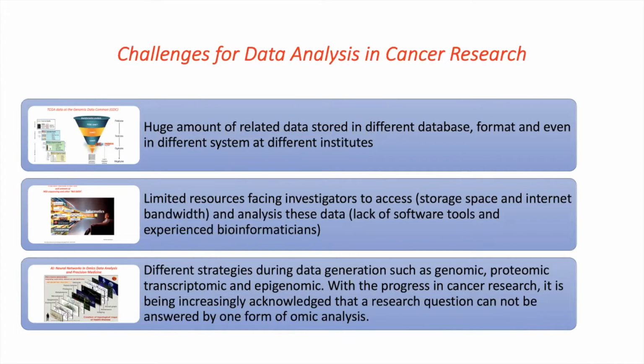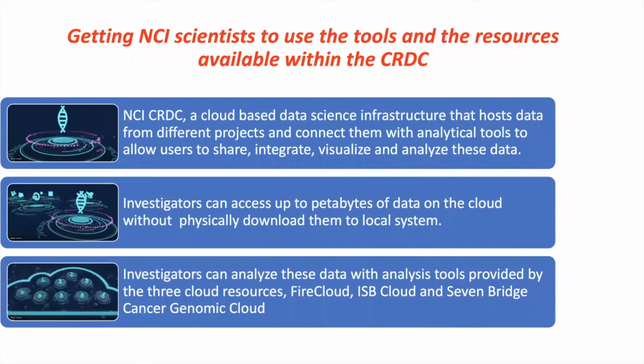Now, again, I'm not going to dwell too much on the fact that there are so many challenges, as you can imagine, with the amount of data that is being produced, the type of data that are being produced, and again, the issue with the storage, the issue with the actual software tools. You have to remember that all of these require an enormous amount of expertise, an enormous amount of resources, different types of data. And I think that is where the NCI CRDC, and the 3 other cloud pilots, but specifically CGC, makes a huge impact on being able to provide and democratize some of this work.